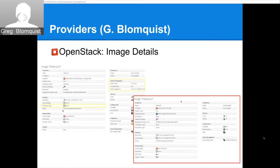We also cleaned up the way we're displaying images in OpenStack. Before, the image page basically mirrored the instance summary page. And obviously that's insufficient and in some cases just incorrect. For instance, data like power management and retirement didn't really make sense for images. And now we're also showing the root device type and the parent VM if there is one for the image. So a little bit of cleanup there. Next slide.